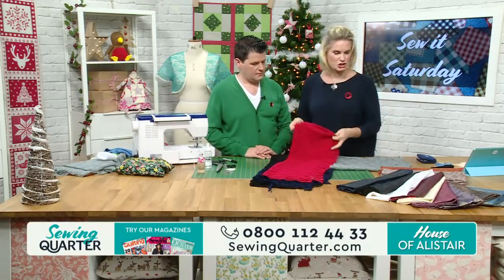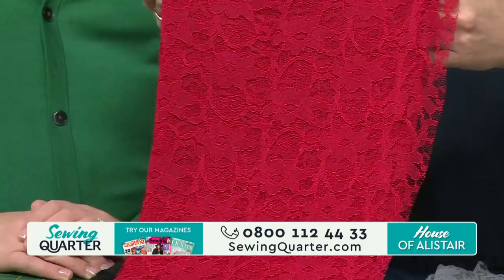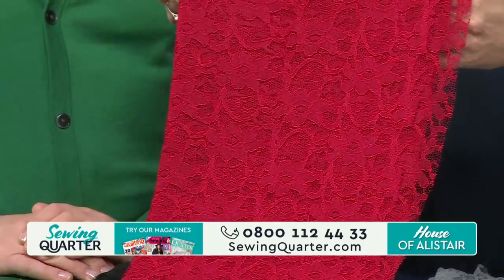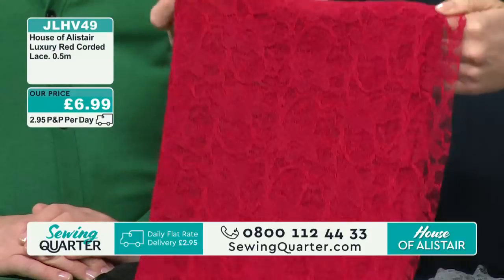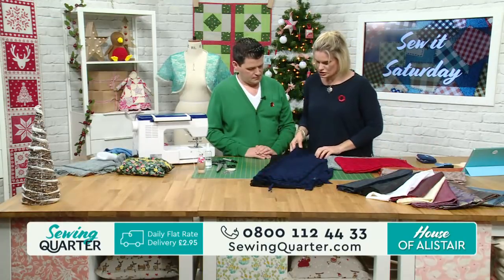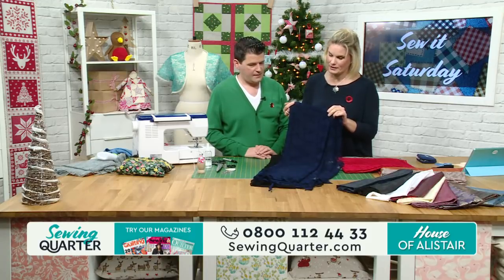Wow, look at this. This is a showstopper red, isn't it? Look at that. And again, in your corded lace. So all of these, exactly the same design. It's just what colour you want to go for. How beautiful. $6.99 per half a metre. Let's whiz through these because we've got lots and lots to do today. And then, again, navy. Thank you for bringing us navy. Really lovely navy. Got to be done.